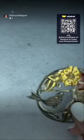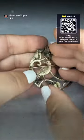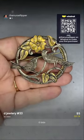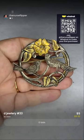Okay, I got birds. Ask for birds and you shall receive. Birds. Look at them. Really pretty silver and brass tone. There's the back. Birdie birdies. We'll run them at 5 for 15 seconds. I don't see any other birds. I just happen to see those birds.